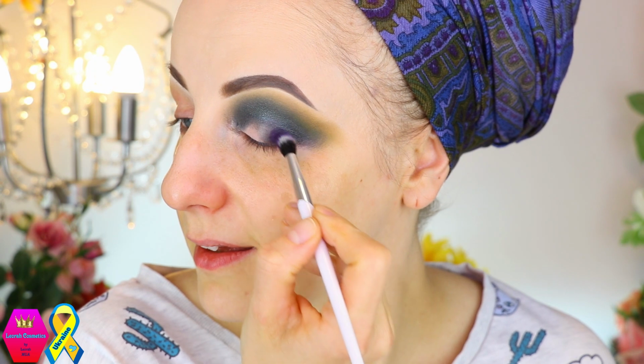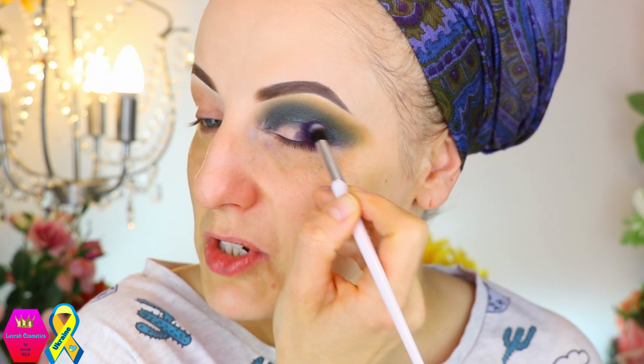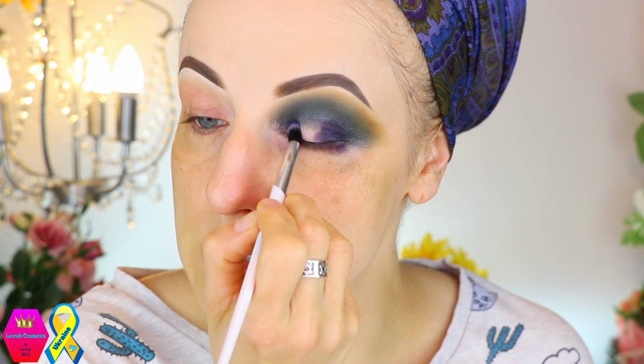I think I'm gonna go into the dark blue right now, and I'm just gonna put it somewhere, because is this a dark blue, or is this, you know what, this is a dark purple. It's like a bluish purple. Is it? I think so. So I'm just gonna put it here, and I don't know, maybe also in the inner corner. I'm just playing around, seriously.